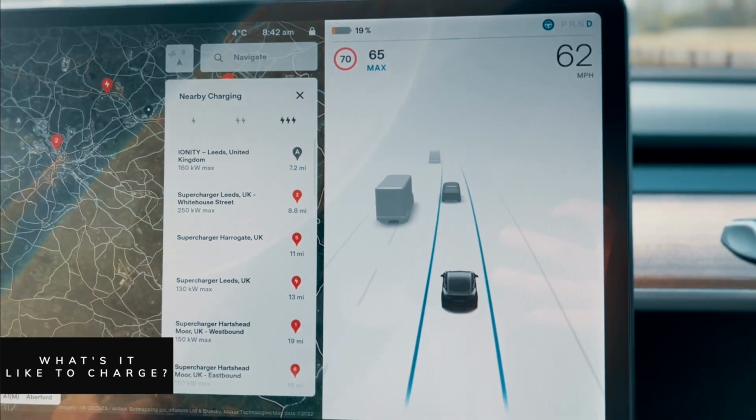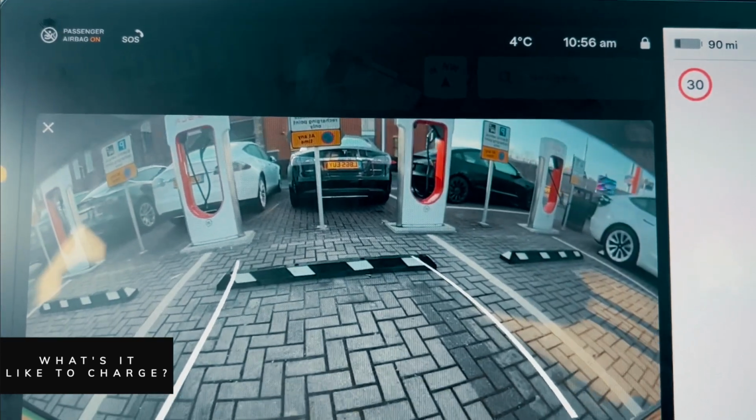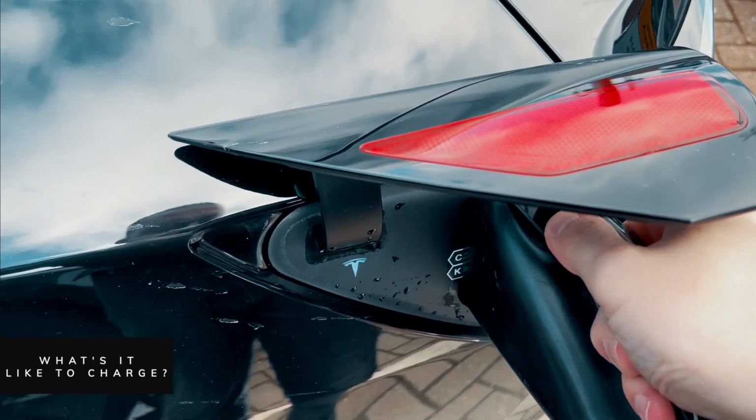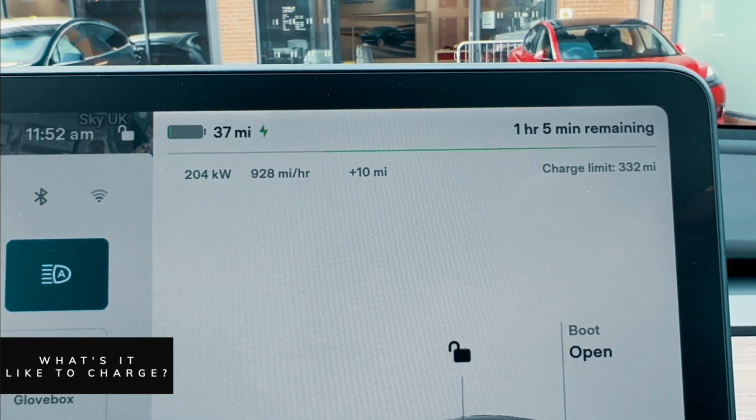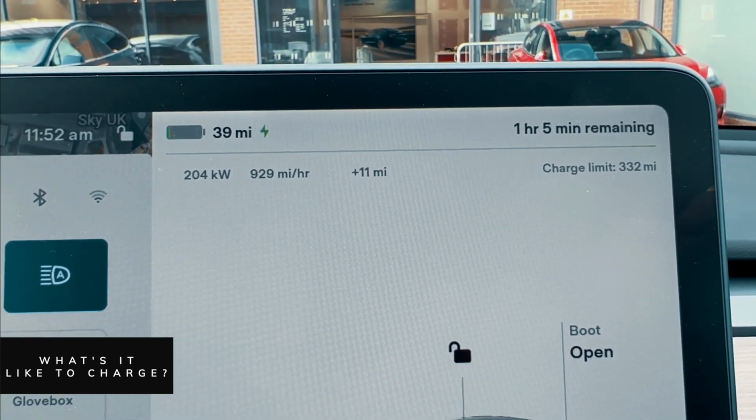Firstly, they're really easy to navigate to using the car's built-in sat-nav. Then you just park up, plug in, and you're away at blisteringly fast charging speeds. There's no silly apps to sign up to or payment made in advance, they just work.